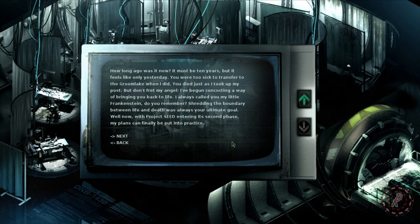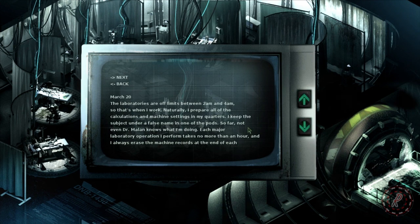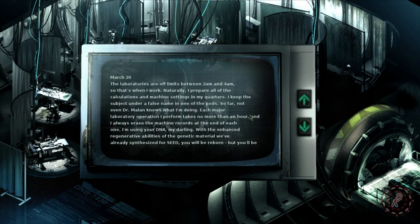You were too sick to transfer to the Groom Lake when I did. You died just as I took up my post. But don't fret, my angel. I've begun concocting a way to bring you back to life. I've always called you my little Frankenstein. Shredding the boundary between life and death was always your ultimate goal. Well, now with Project Seed entering its final phase, my plans can finally be put into practice. The laboratories are off limits between 2 a.m. and 4 a.m., so that's when I work. Naturally, I prepare all the calculations and machine settings in my quarters. I keep the subject under a false name in one of the pods. So far, not even Dr. Malan knows what I'm doing.